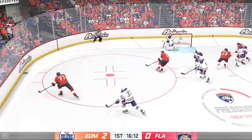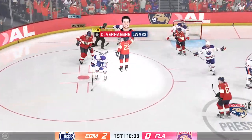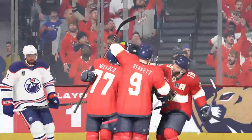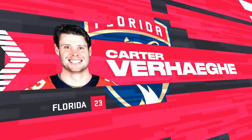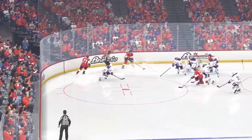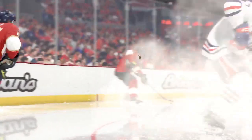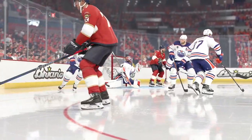Shot! Oh, big time save by Skinner! He scores! What a time, into the back of the net! I love when offense is generated from below the goal line. All of the coverage is facing the puck, and he gets lost in coverage in that slot area and just fires it home.